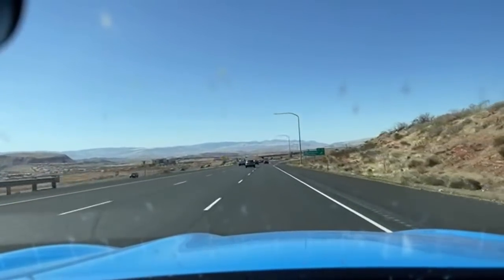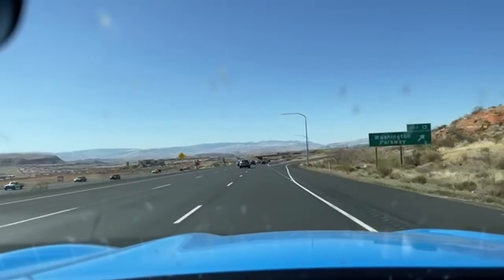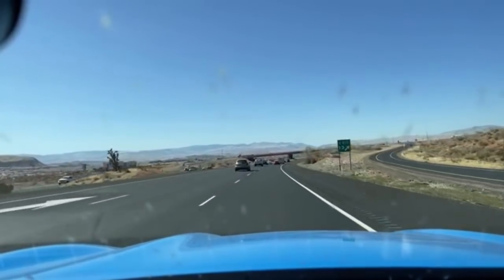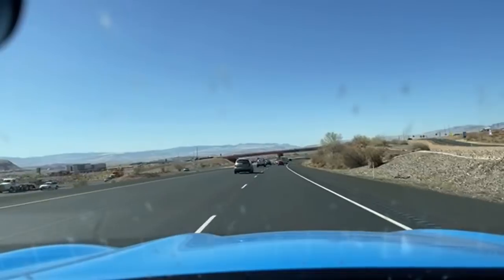Let's see. Okay, is this our exit? Nope, 2.6 miles, 2.5 miles more. Here in Washington, Utah, which I think is near St. George, but I don't know for sure.